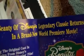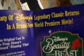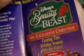The beauty of Disney's legendary classic returns in the brand new world premiere movie, the all new Beauty and the Beast each year on Christmas.